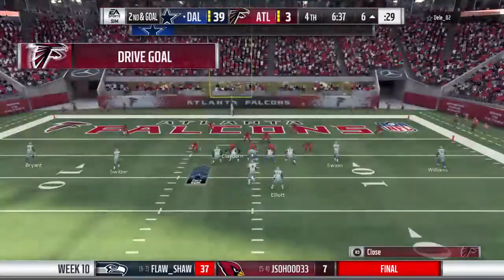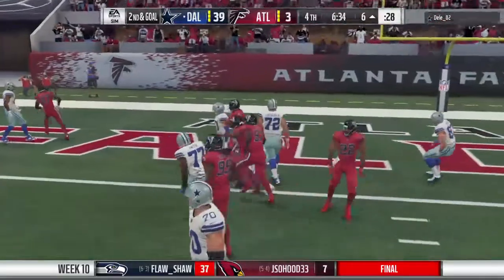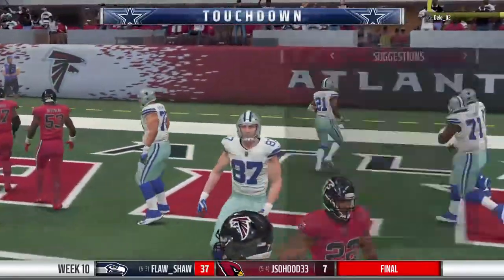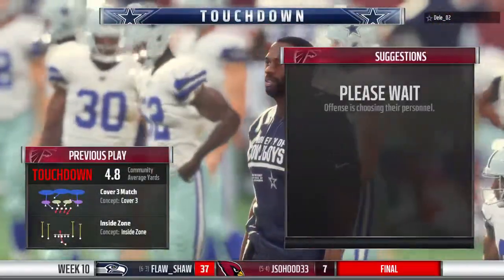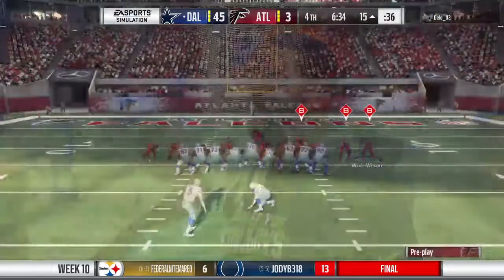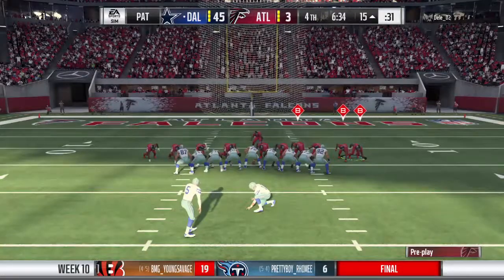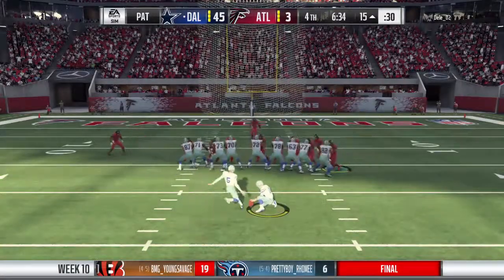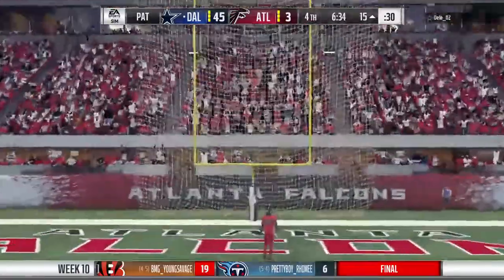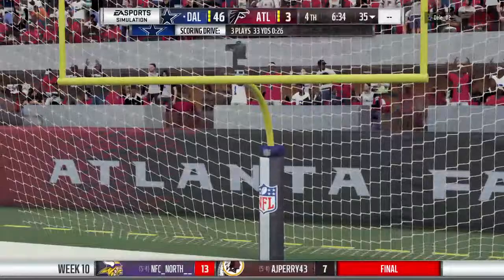Possible run anticipation. Here's the D-line sandwiches together. 10th carry now for Elliott. And he is into the end zone for a Cowboy touchdown. Ezekiel Elliott, a 6-yard touchdown run. And the Cowboys turn that interception into a touchdown. Now, this one was over a while ago as they just add on to their big lead.